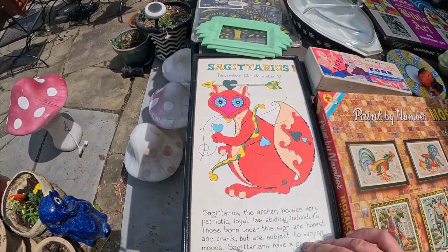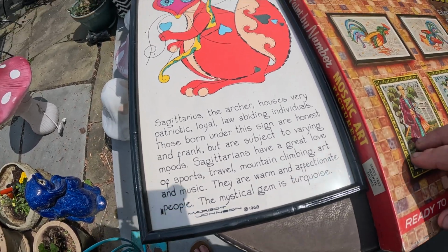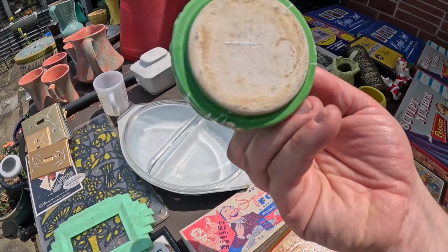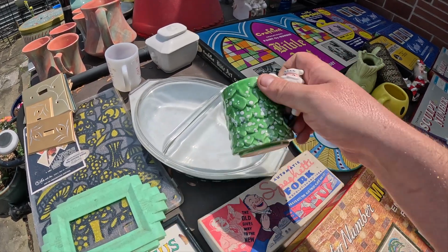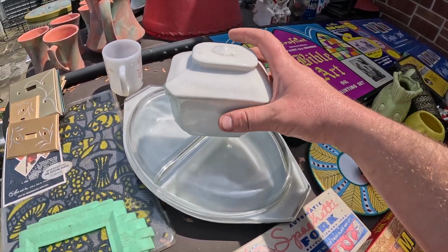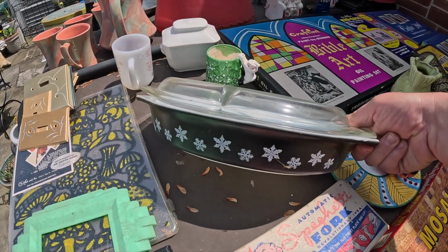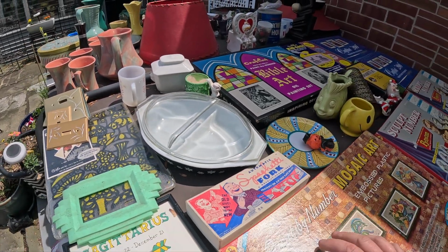Sagittarius, little fox. I thought that was cool, from Margaret Johnson, 1968. I love this little thing. I'm not sure if he's a Holt Howard or not. There's something on the bottom. I'll have to investigate, but really liked him. This was a great piece of ironstone with the heads on it, so I picked that up too. I found this piece in the basement, the Black Pyrex Snowflake. So that's amazing. Love that.